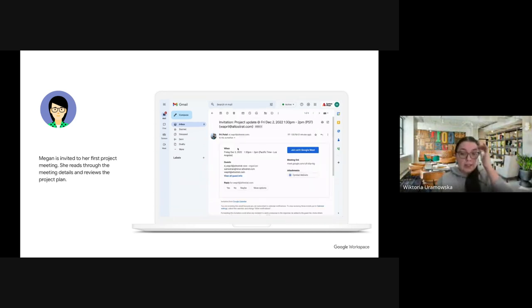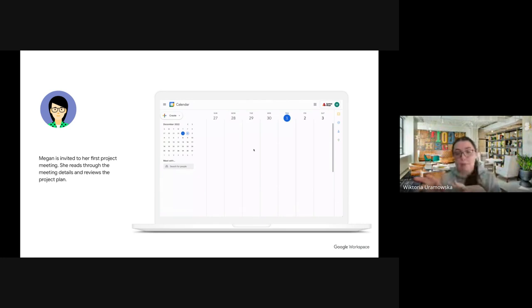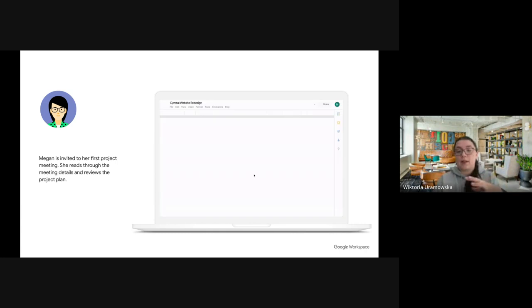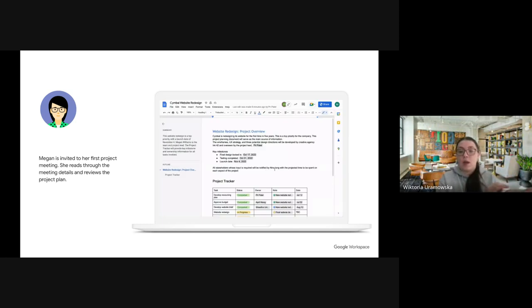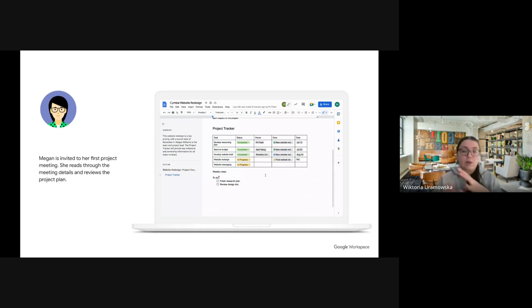She sees the project meeting invite that Pri mentions, and she can click view it in the calendar. It's going to send her to the calendar app. She can read through the meeting details and find the link to the project plan as well, which was associated with the invite. Then she can open the document, as you can see, and start to discover the benefits of Smart Canvas.